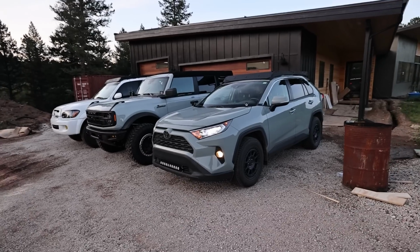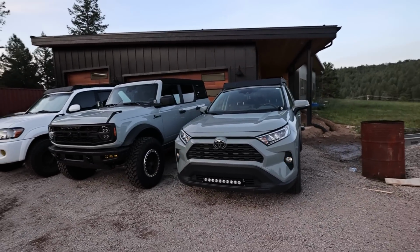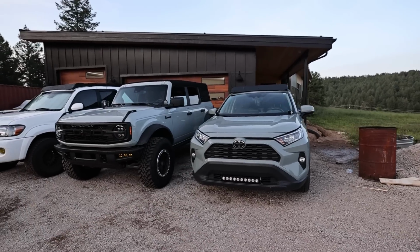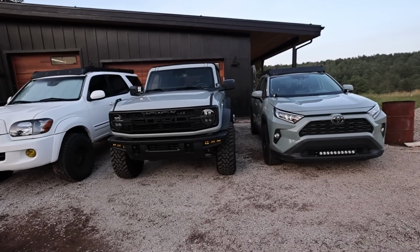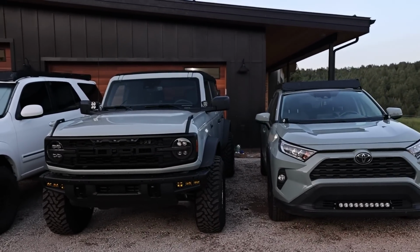So then we have Ashley's RAV4, obviously a very different vehicle than the Bronco, though pretty similar in color. This is a CUV, not a true SUV. It won't hold a candle to the off-road capability or the cool factor, though I do think it's a pretty cool mom car.